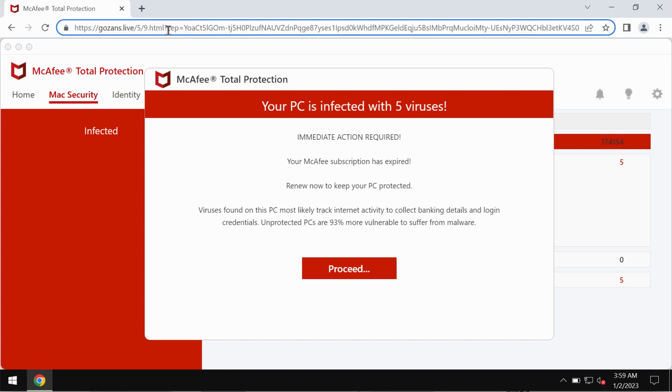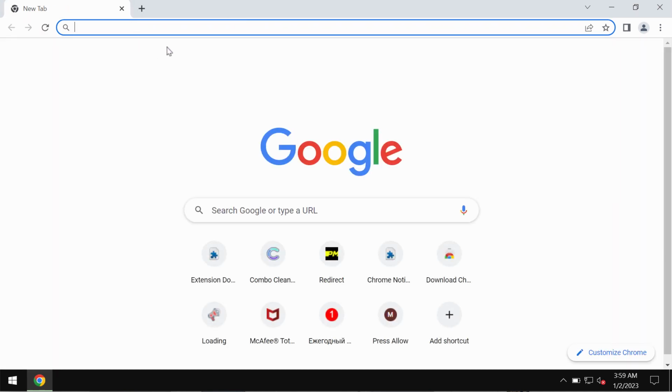Gozans.live tries to make people scared about the condition of their computers in order to force them into downloading and installing some potentially unwanted applications. If you see all these pop-ups by Gozans.live, you shouldn't interact with them. Simply leave this deceptive page.